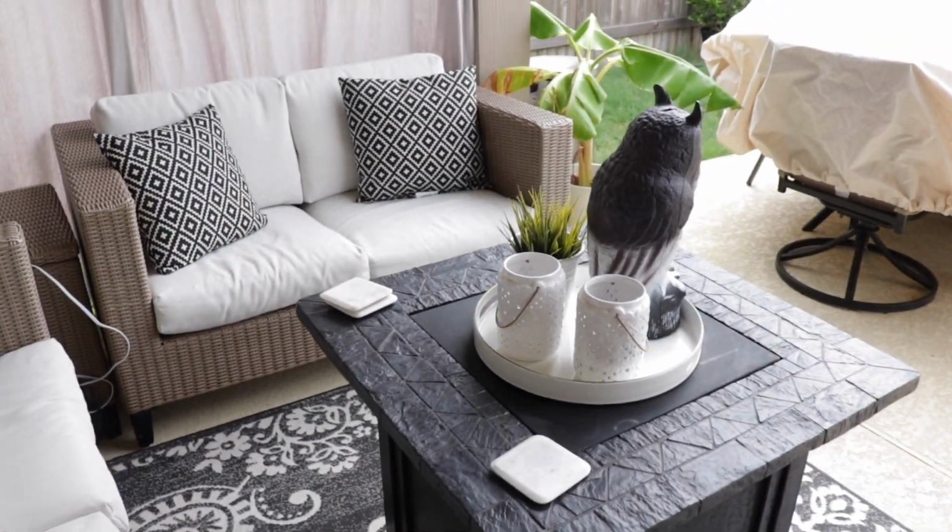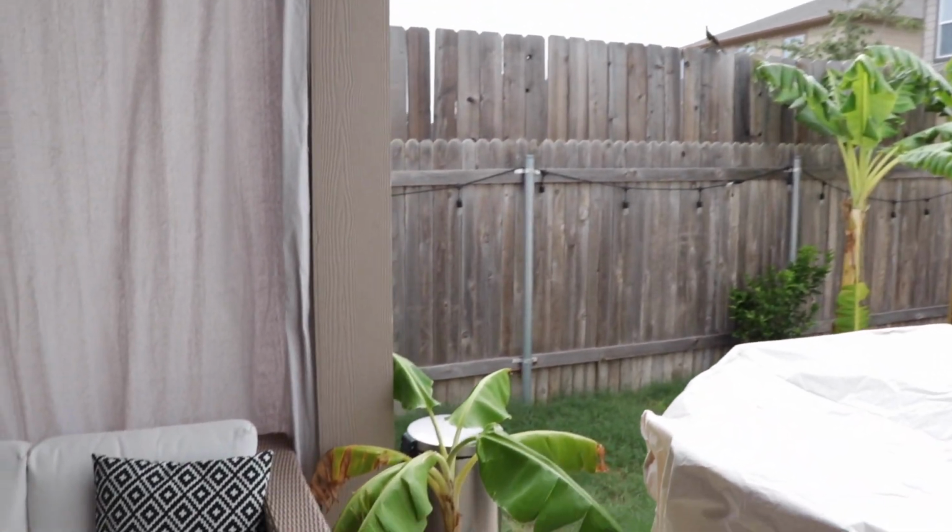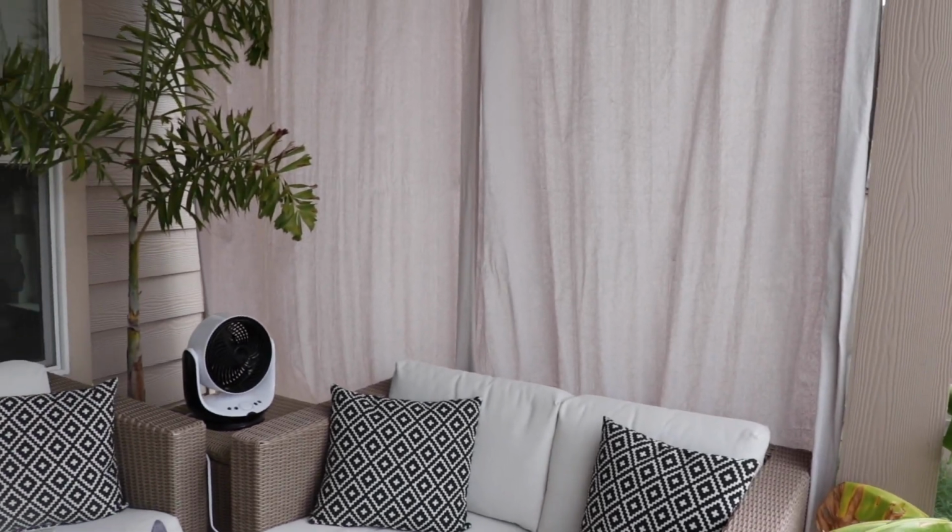I think the camera lens was getting a little foggy. It is so humid today. Oh, there's a bird. I hate birds. Well, I mean, they poop everywhere, that's why.